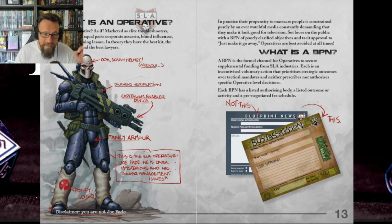But I love this bit. So what is an operative? An operative, and it talks about their scary helmet, decent guns, fancy armor, and logos, etc. And then, this is SLA operative Joe Fade. And at the bottom, you are not Joe Fade, because these are not proper operatives. And SLA Industries will give out blueprint missions.